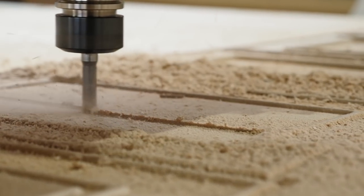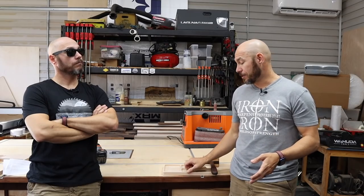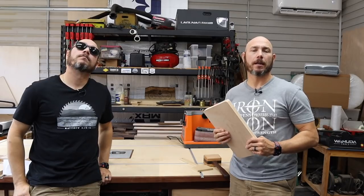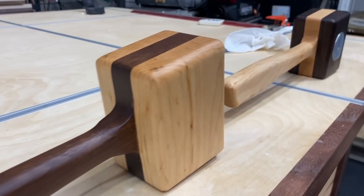MDF is relatively inexpensive. You can create signs, trays, templates, all that kind of stuff out of MDF, or you can step up and use maple, walnut, those types of woods won't break the bank and they make beautiful pieces out of wood. You can combine the two, they can contrast very well.